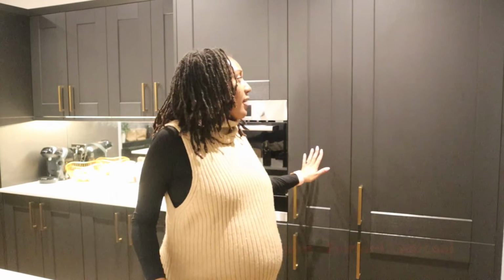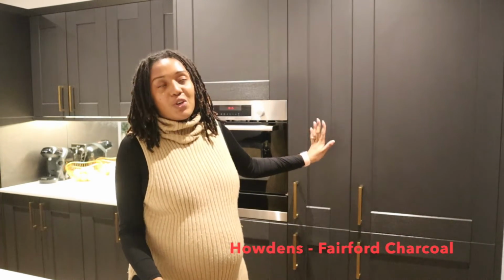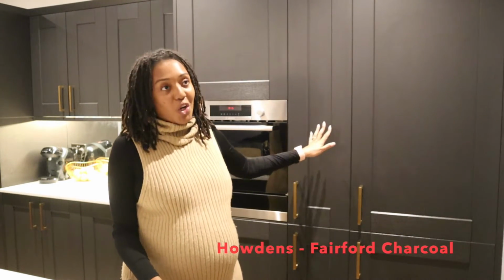When it came to choosing which kitchen provider we were going to go for, we knew that we couldn't afford to go for fully bespoke because it just wasn't within our budget. So we were between a few different kitchens. We checked out DRA kitchens, Wren Kitchens, and also Howdens. The type of kitchen that we have is a Fairford charcoal kitchen from Howdens.